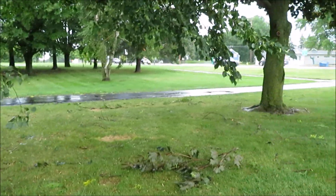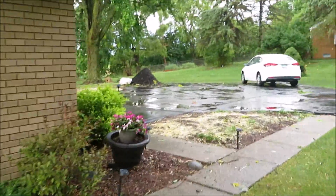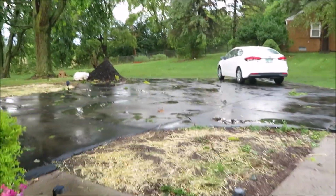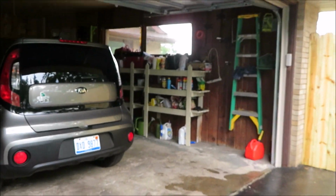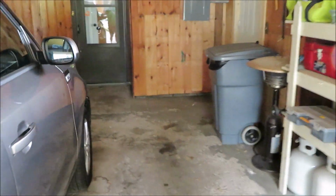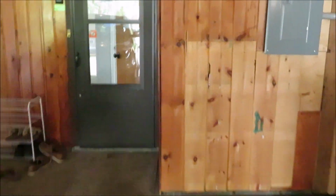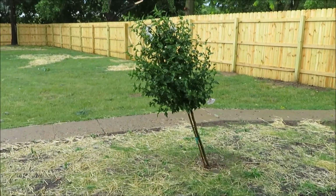Let's go in the backyard. So it doesn't go into the street? No, just leave it. It's still connected. All right, let's go in the backyard. Yeah, that's being caught by another branch. All right, let me go in the backyard. My poor new tree is leaning. We're going to have to stake that up.